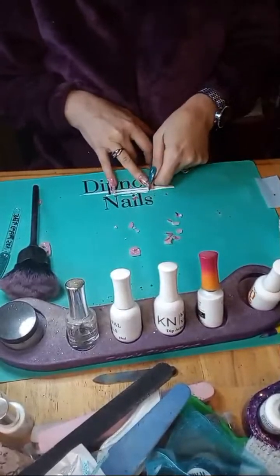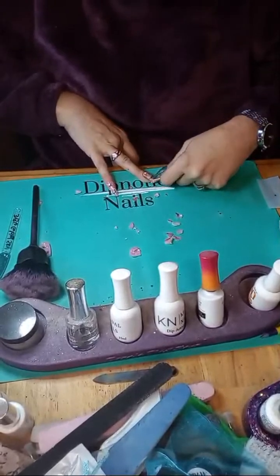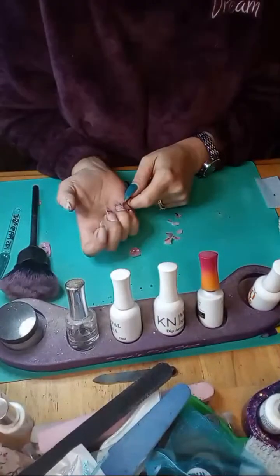Sorry, they're coming off in little pieces today. Look at that, that's black ink under there. It's probably gonna take a long time to get it out.